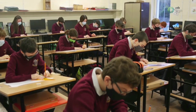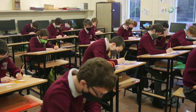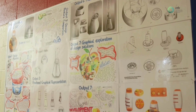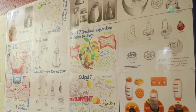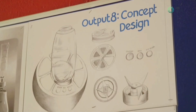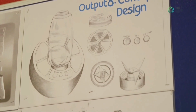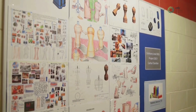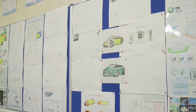The beauty of graphics for first year students is that this is a brand new subject and it's very different from the experiences that you would have had in primary school. There are crossovers with the likes of maths, science, problem solving skills, but you will learn these in a whole new way here at the Abbey Vocational School.